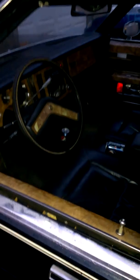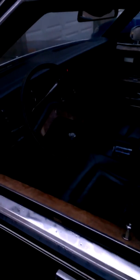I already did spark plugs and wires on it. It sat in the garage under a cover for about 20 years.